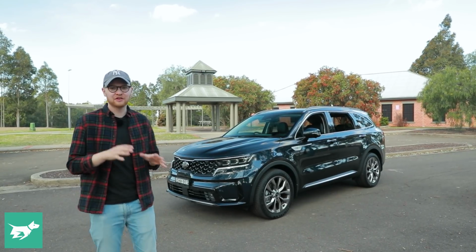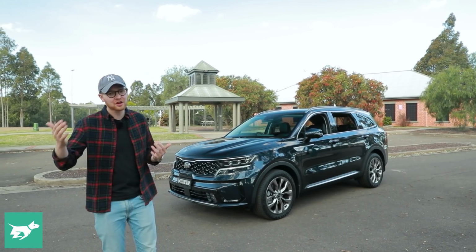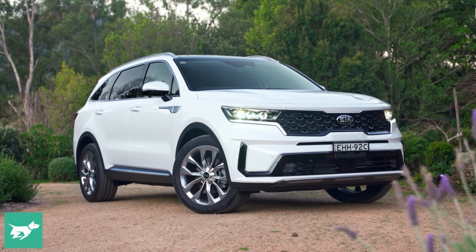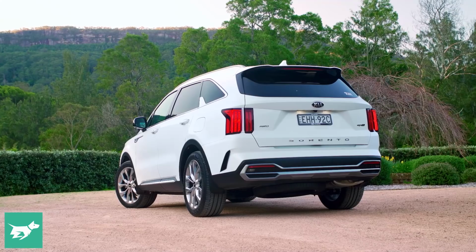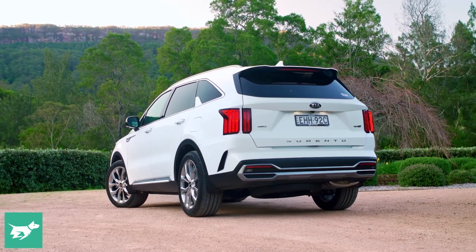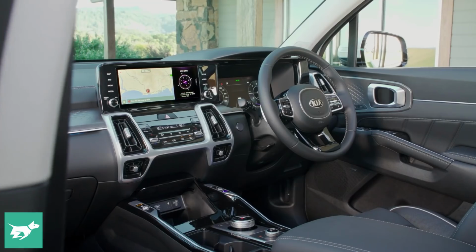You're really getting very close to a luxury car for mainstream sort of prices. Yeah, the top of mainstream prices, but this is a big 7-seater with heaps of premium features in the cabin. I love the new look of the Sorento as well. I think it's really tidy to look at both front and back. And then the cabin is actually something else again.